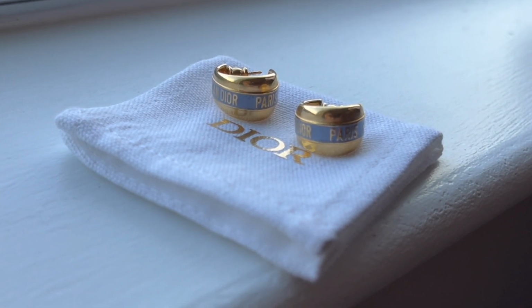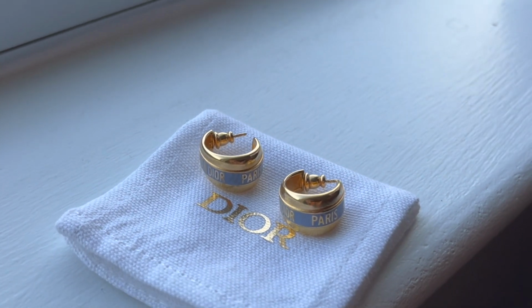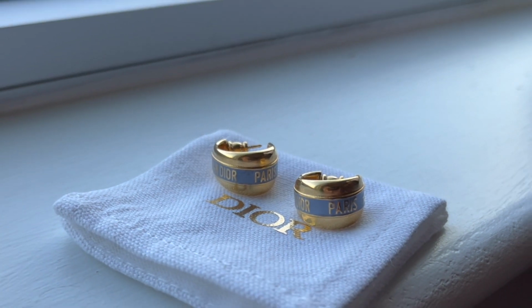And so I really felt like it was something different in terms of what I have in my jewelry collection. I am very picky about what I wear on my ears. I feel like it really adds to an outfit. It's really substantial and it's beautiful.